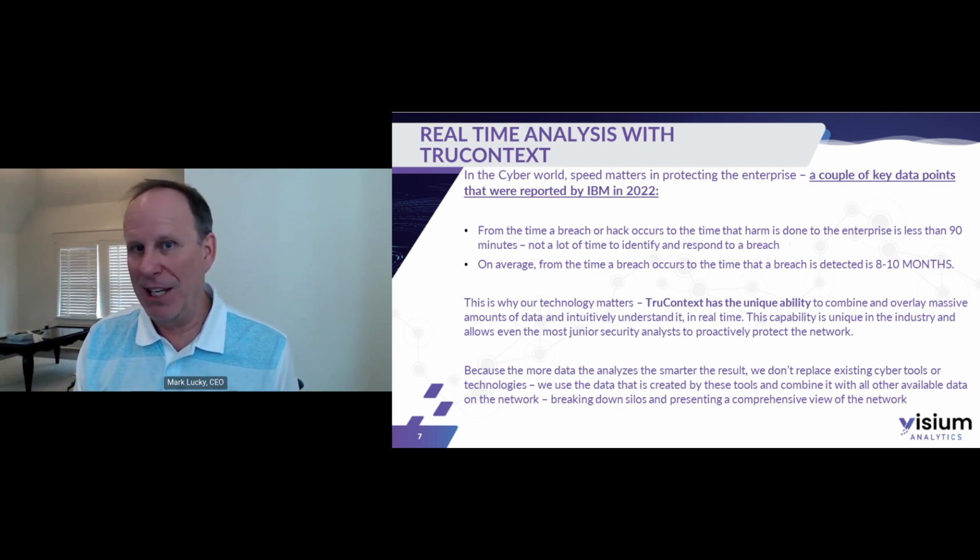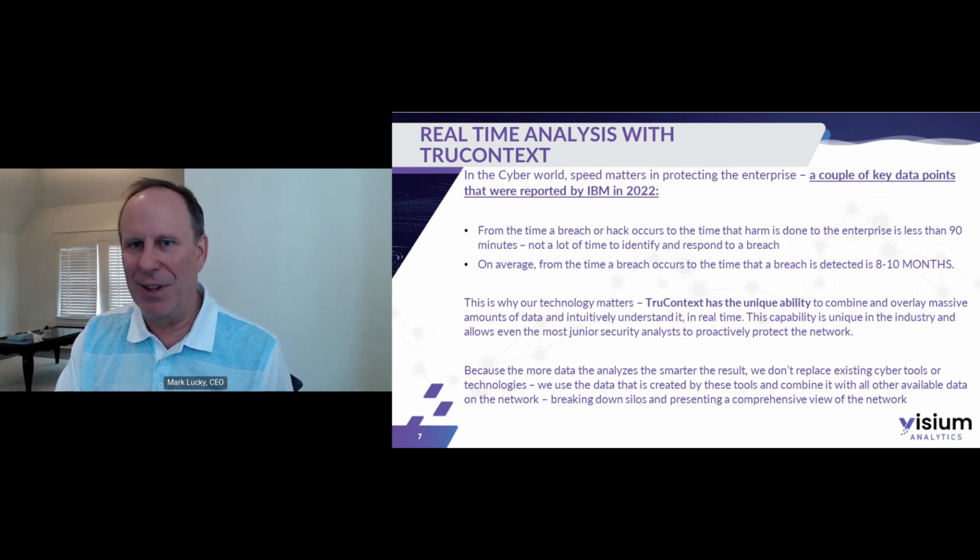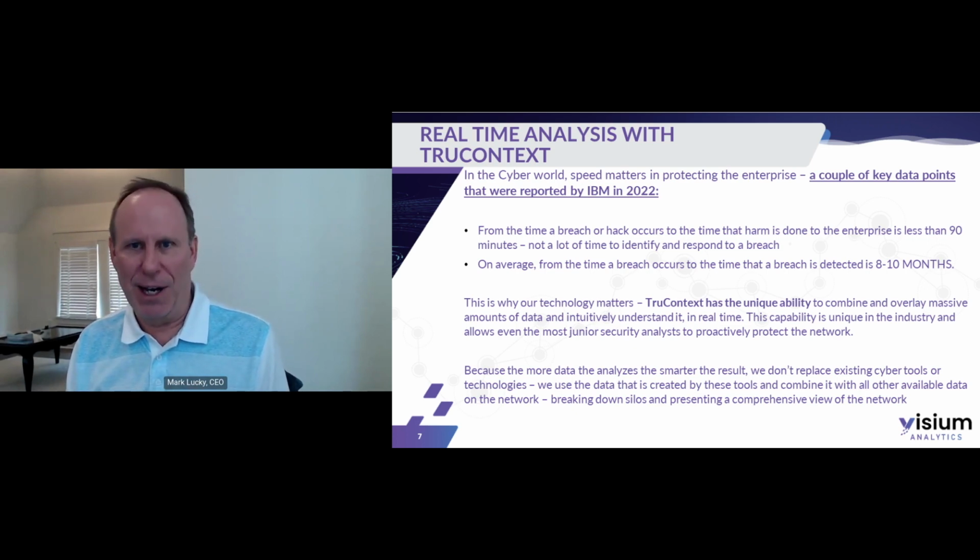And I think companies like T-Mobile, if they're not looking at solutions like ours, they should be, because even though their breach was found within a couple of days, which is pretty quick, it was still not enough time to prevent the loss of all this information that was exposed.